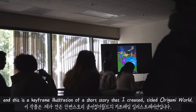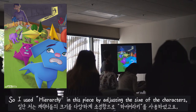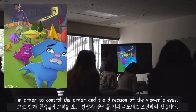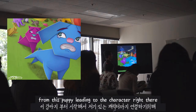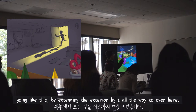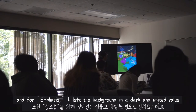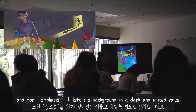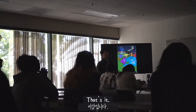This is the artwork I created titled Forgotten World. I used a wireframe for this piece, adjusting the size of the characters in order to control the border and the direction of the viewer's eyes. I also attempted to showcase continuity in this piece, from this copy leading to the character right there, by extending the exterior light all the way to the rear. And for emphasis, I left the background dark and united in value in order to prevent distraction.